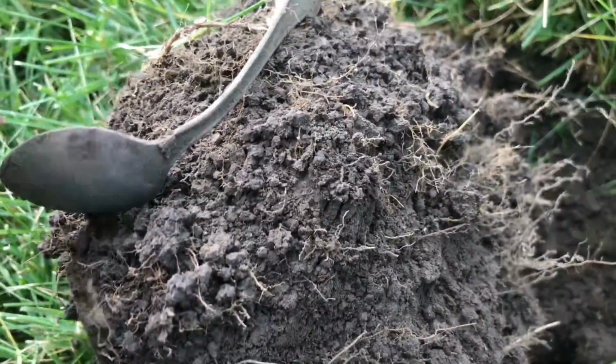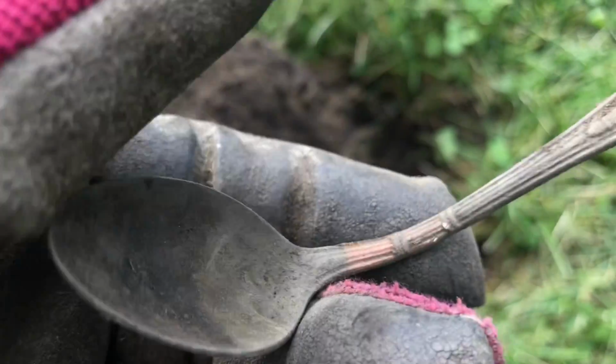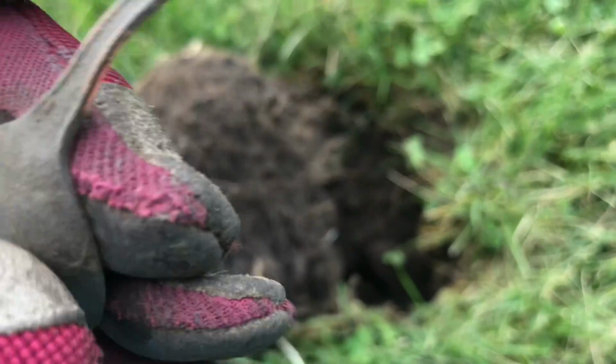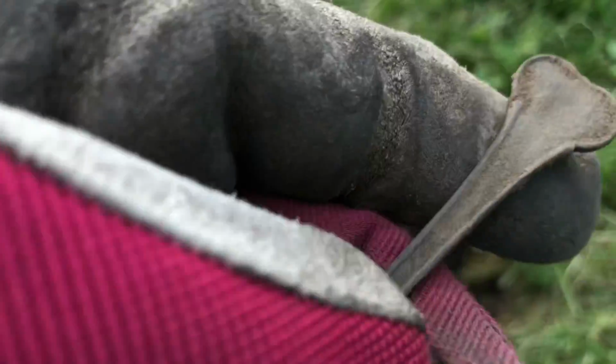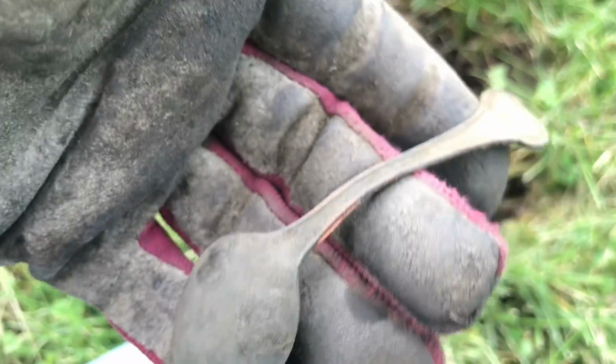So this was running a 78, and down in the hole was a bent up little dessert spoon, and it looks like I might have just grazed it right here. It looks like it's copper. So that's kind of cool. I think it'll clean up real nicely. Let's see if there's some sort of mark on the back. I'm pretty sure there is, but I can't really tell in this light. So we're gonna clean it up when we get home.